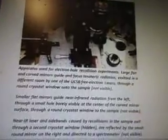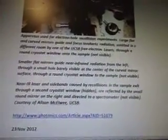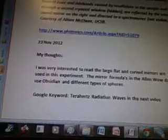Through a round cryostat window on the sample, not visible. Smaller flat mirrors guide near-infrared radiation from the left through a small hole barely visible at the center of the curved mirror surface through a round cryostat window in the sample, not visible. Near-IR laser and sidebands caused by recollisions in the sample exit through a second cryostat window hidden, are reflected by the small round mirror on the right and directed to a spectrometer, not visible, courtesy of Ellison McElwee, UCSB. It's photonics.com.